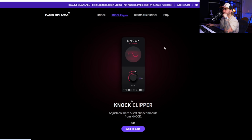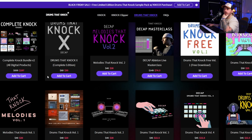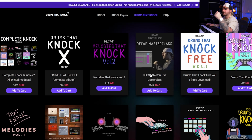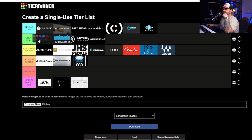Let's see what the Clipper is looking like. No sale on the Clipper. And it looks like all of the packs are pretty heavily discounted. 50% off. Okay, so 50% off of all of Decap's drums, and like 60%, 55% off of Knock. I'm putting that at the very top of great deal. And that pretty much does it.